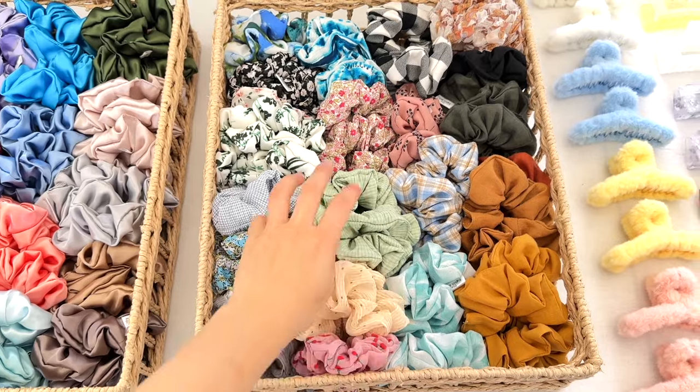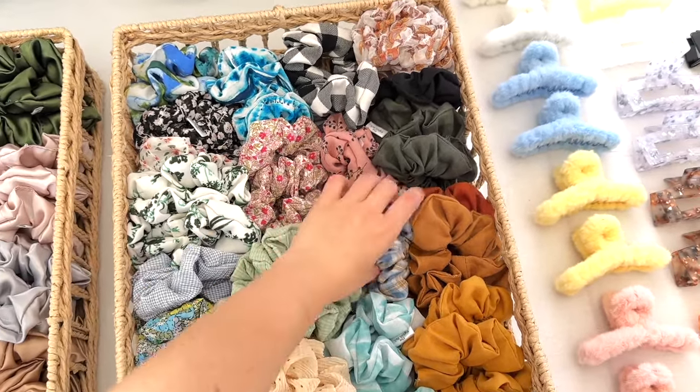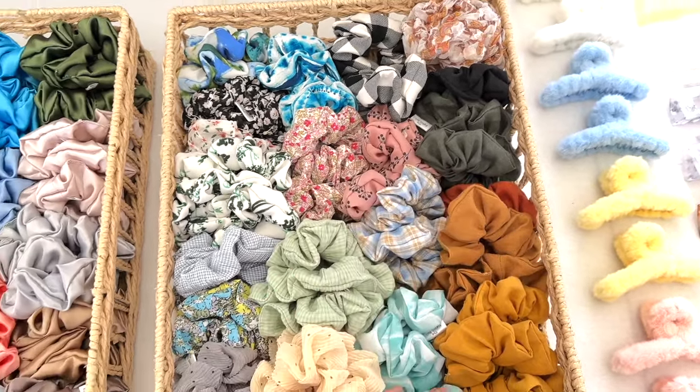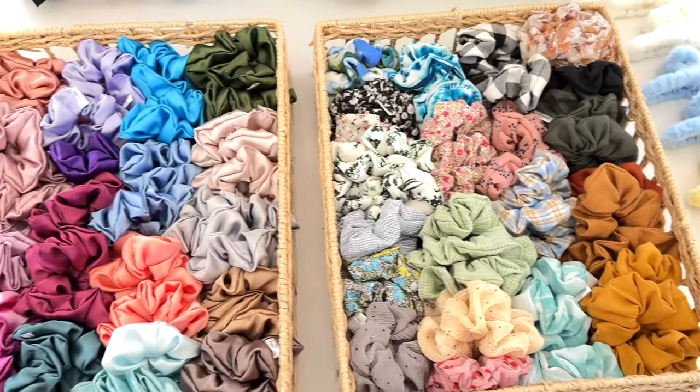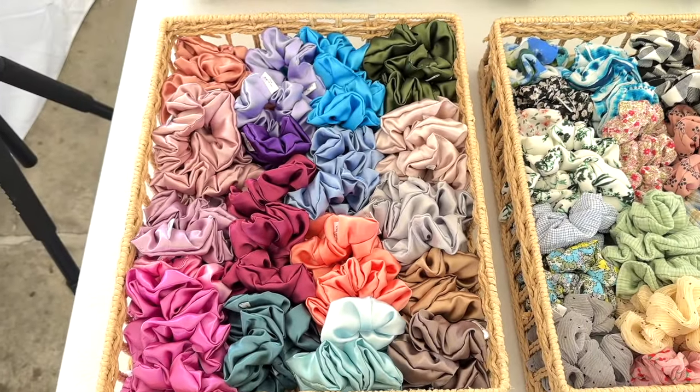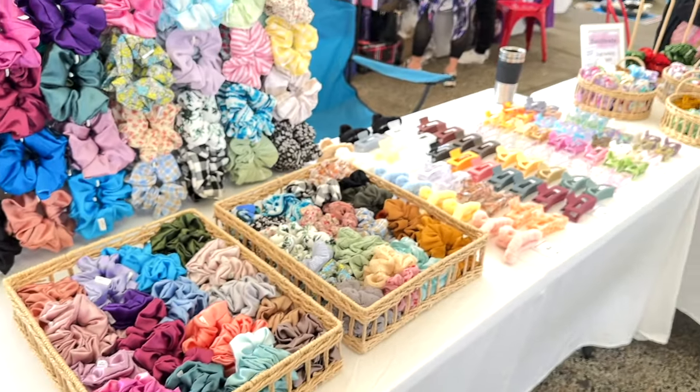So I've put in all the summer ones and then kept some of the winter ones as well, just to keep it nice and full, and it fits way more than the board does, so we are able to do that. And then this is the satin basket. So that's what it looks like today.